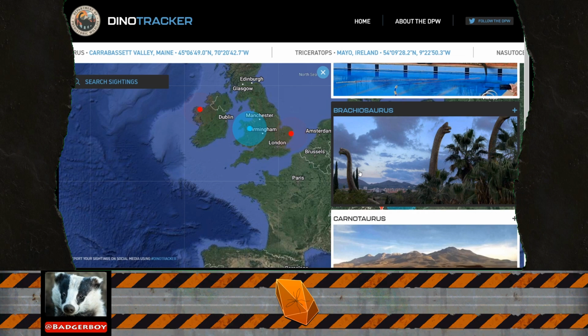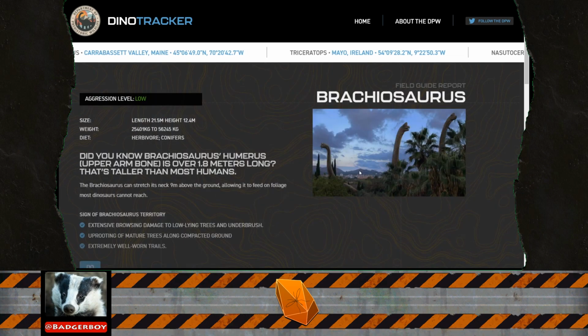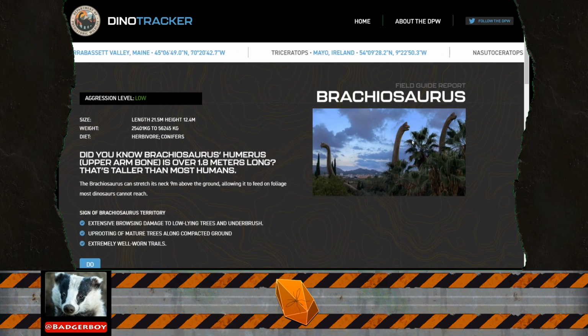Now we are moving on to the Brachiosaur, which apparently is seen to be using Jurassic World Evolution renders, which means that seems to be Giraffatitan brancai, considering that's based off of the Jurassic Park asset, and then Brachy. So that's showing the two different variants of Brachy or Giraffatitan which is pretty cool. We get to see Altithorax, however you pronounce it, and then the originals, which is pretty nice. Size, weight, diet, conifers, very nice. Humerus is over 1.8 meters long, taller than most humans.